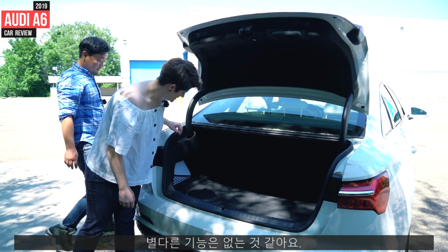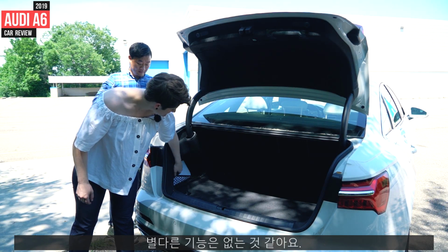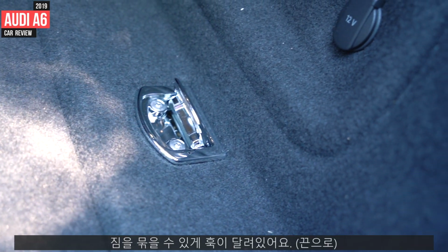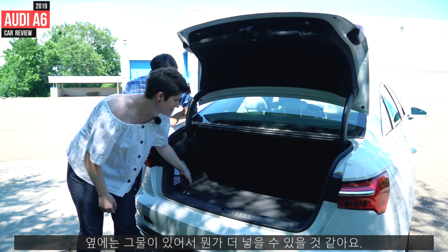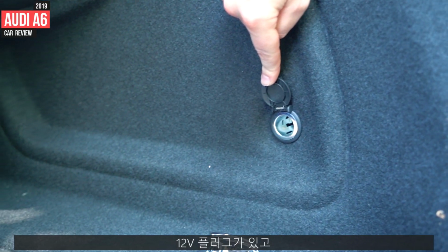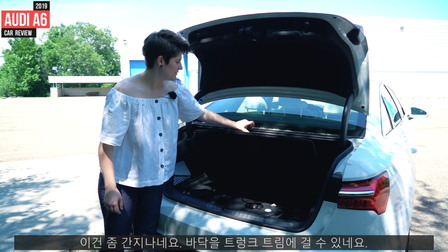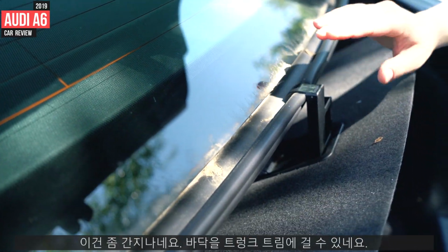Otherwise, there's not too many features to speak of. Looks like there's some hooks in the bottom, so you could tie something down. Four hooks. Got a net on the side to hold things in. 12-volt plug and spare tire. This is kind of cool. You can latch that onto the lip of the trunk.